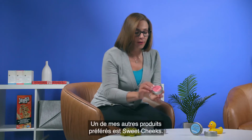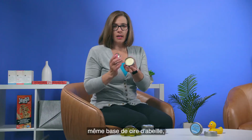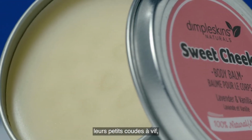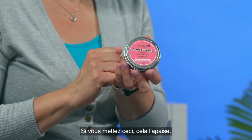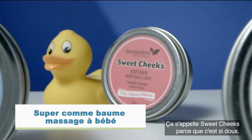One of my other favorite products is Sweet Cheeks. And so this is a lavender and vanilla based balm, same beeswax base. So it's really great in the winter, especially for the little chapped cheeks, their little raw elbows, anywhere you might see a little bit of dry skin. If you put this on, it soothes it and it helps clear it up. So this again is a really great product. It's called Sweet Cheeks because it's so sweet.